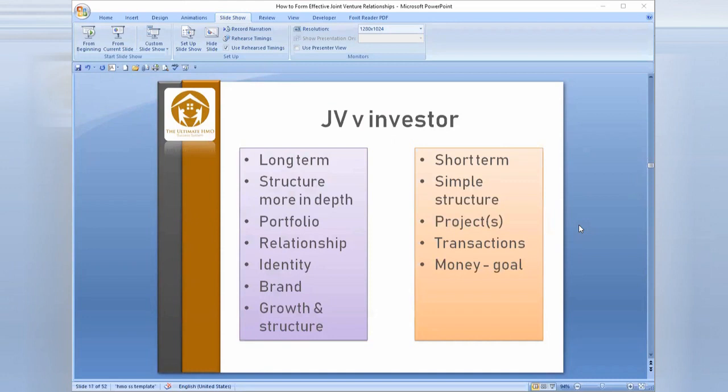Well, generally, a joint venture is longer. It's a longer term arrangement. So this is something just worth bearing in mind, that it's not going to be so much for short term.